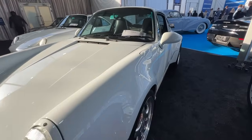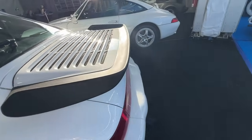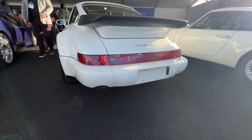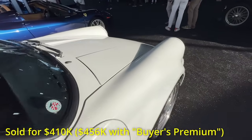Porsche 964 Turbo 3.6, so the last of the run of the 964s with the bigger motor. Very special car, these. They're estimating 500,000. I didn't know they were that high, but there's no reserves, so we'll see what it goes for. Maybe it's low miles. The car has a presence for sure.